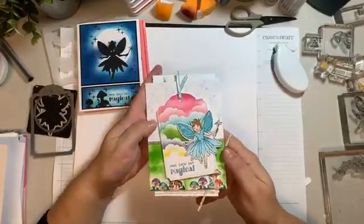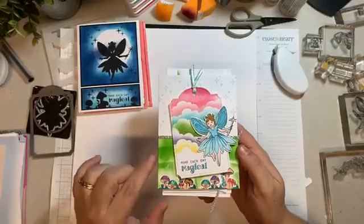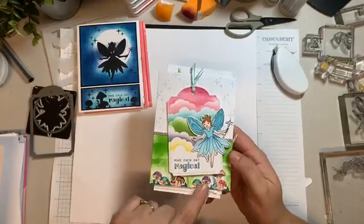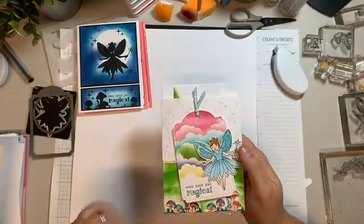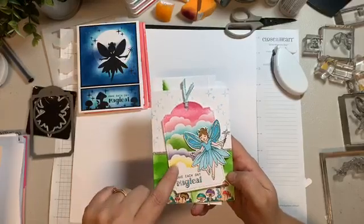And then last but not least, because I said I've only got 3 and not 4, it's this card. So this one here, there's some background stamping on the card base. There's a piece of white cardstock here that we've sponged little hills on. I've stamped some toadstools on there. This is another Laura Beecham, and mine's a little bit different to hers, but not that much different. And then we've sponged this cloud pattern, so I'm going to show you how to do that.